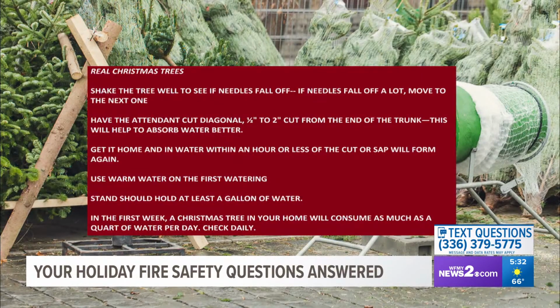So yes, watering your tree is important, but before you even get your tree, you need to know what to look for. So let's talk about picking the best kind of live Christmas tree. Right, so definitely if you give it a shake, if there's already a lot of needles falling off, you can't reverse that. So the best thing to do is just keep looking and find another tree that those needles are not falling off of so greatly. But you want to make sure that when you pick the tree, have the attendant cut about a half inch or so off the end and cut it at an angle.